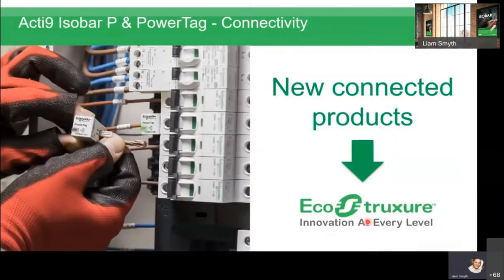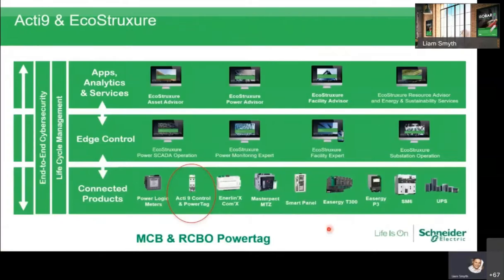So very much part of our new connected products and links in with our EcoStruxure platform. EcoStruxure architecture works well with the full range of connected devices. Here it sits on the base layer of connected products and can easily tie in with Power SCADA or Power Monitoring Expert, all the way back up to our apps and analytics.